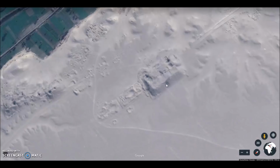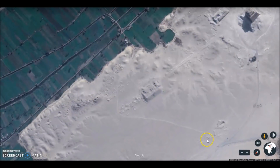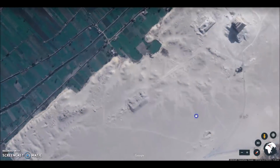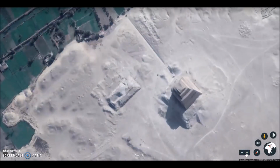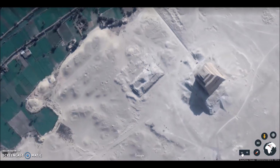Well, maybe. Here you can see the causeway from the Meidum pyramid down to this ancient Mastaba, and I think these are very, very old. And these are made, I believe, at the same time, maybe as the Great Pyramid. And I'm going to show you some pics and just do a little reading here, but I found a good paper relating to this ancient structure here, and I think it's very old.